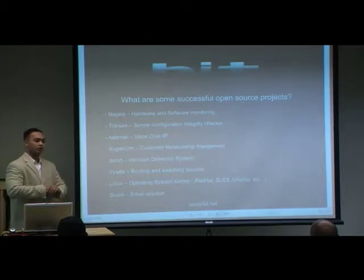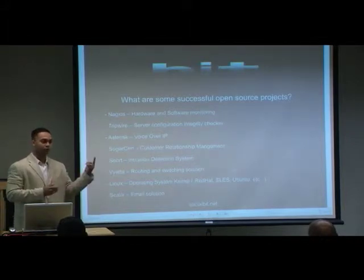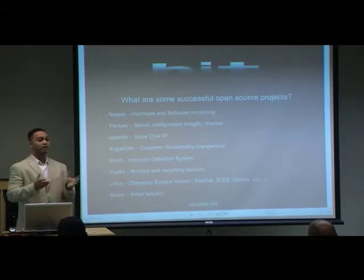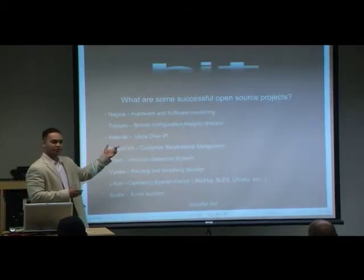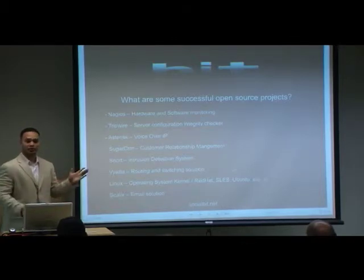Then we have voice over IP, which is Asterisk. When you call a company, you get the little prompt, press 1 for support, press 2 for sales. They pretty much are using a PBX solution. But now you can get that too. When you call my house, you're going to get my Asterisk VoIP server. And at certain times, you're not going to get through to talk to me.